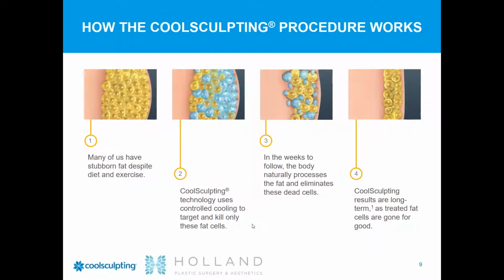And this is a good picture of what it actually does. In an area that we're targeting, there's more fat cells than we'd like there to be. The CoolSculpting technology is designed to kill specifically the fat cells. The freezing targets just the fat, not the skin, not the muscles, not the nerves. And you can see in the pictures the fat cells that are affected by the treatment.